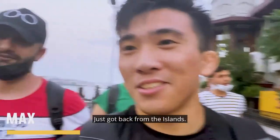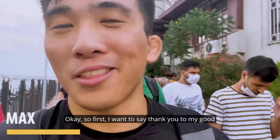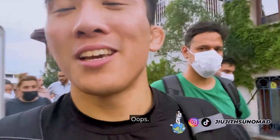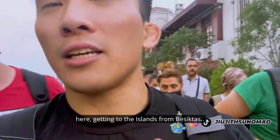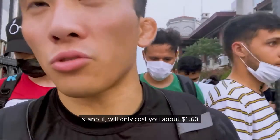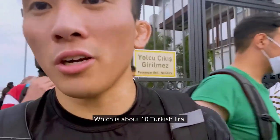That's the islands. Okay, so first I want to say thank you to my good friend Mensur for showing me the islands. And we're in a crowd. And also I want to tell you guys, if you come here, getting to the islands from Besiktas or Istanbul will only cost you about $1.60, which is about 10 Turkish lira.